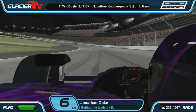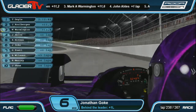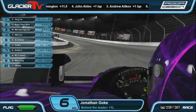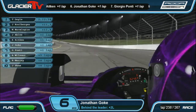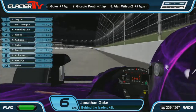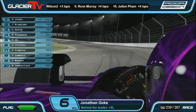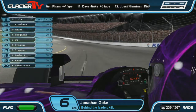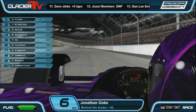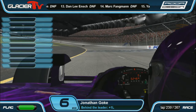Trust me. So 238 laps are scored as complete here in the Kentucky 400. Tim Doyle is your race leader, and he has obviously also scored the bonus points for the most laps led. Young O, despite the fact he has retired from this race, has got the qualifying bonus points, and I believe that he still has the fastest race lap as well.